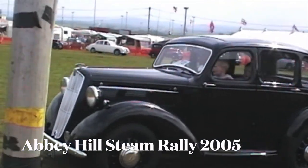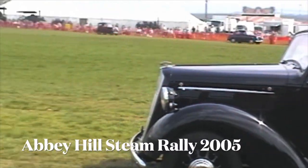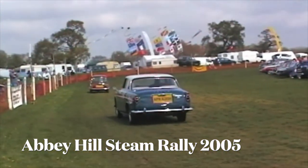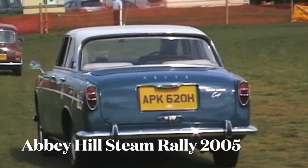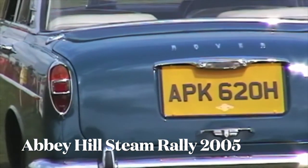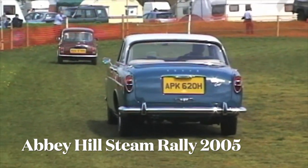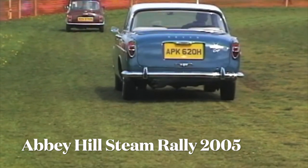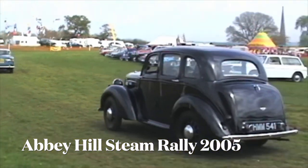Right, on to a Rover. These big Rovers were really, I suppose, a professional class car. Doctors and solicitors and people like that. And this is the 3.5-litre saloon. A beautiful thing. So there it is, a 1969 Rover owned by Mr. Holford.